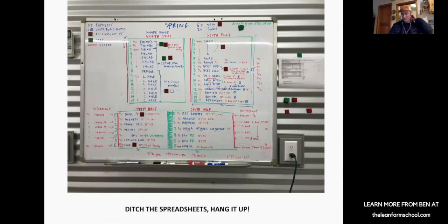And I didn't even create an Excel spreadsheet for the farm this year. We just did it all visually, and we're loving it. I can't recommend it enough.